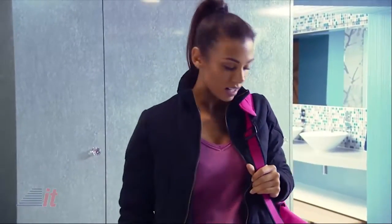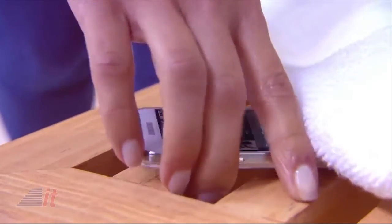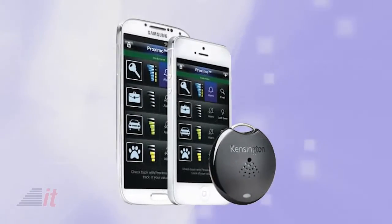Now, if you're the type to leave your phone behind, the app can alert you when the fob passes a preset distance from your phone, allowing you to turn back and retrieve it. The app will allow you to manage multiple fobs, so you can keep track of several items. The Proximo from Kensington works on iPhone and several of the Galaxy model smartphones. As of the time we're recording this video, however, they're having problems with the compatibility on iOS 9, but they say that an app update will be out shortly to address those concerns. You can find the Proximo online for about 25 bucks.